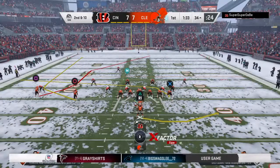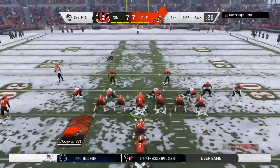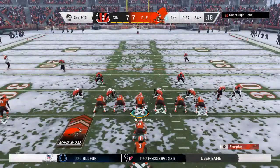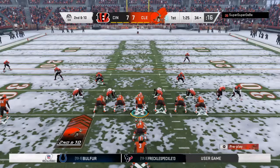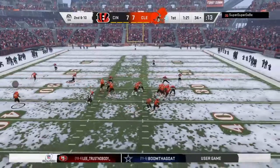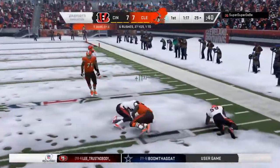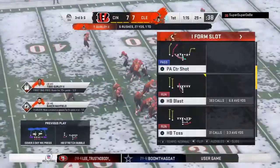So after the run for no gain, here's 2nd and 10. Watch tight end. Tight right. They'll try a handoff right with Gurley. Works his way inside the 30 on a pickup of 4.